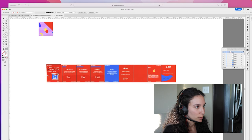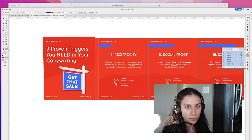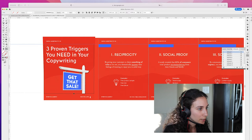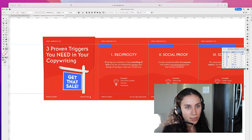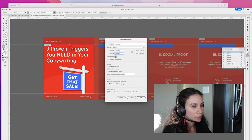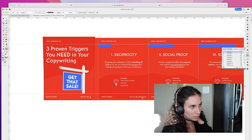So this is what I do. I'll go to my first artboard, click on that, make the height 1080, and then let's drop this ruler and make it a guide for us. And I'll lock it just in case so it doesn't get moved around. Put this back. Cool.